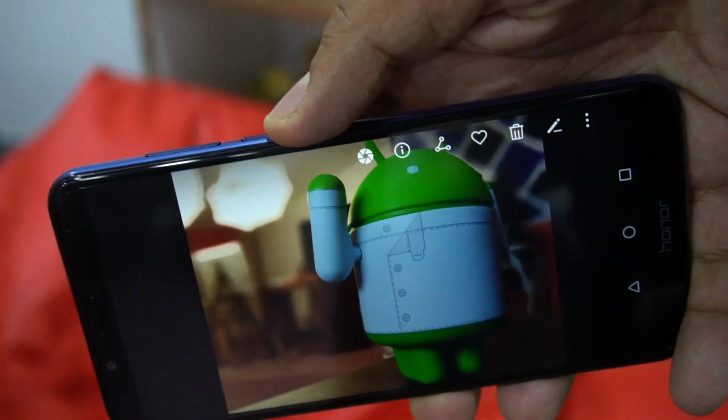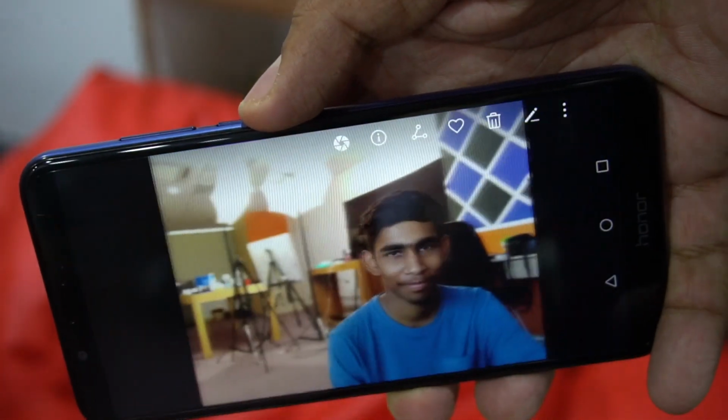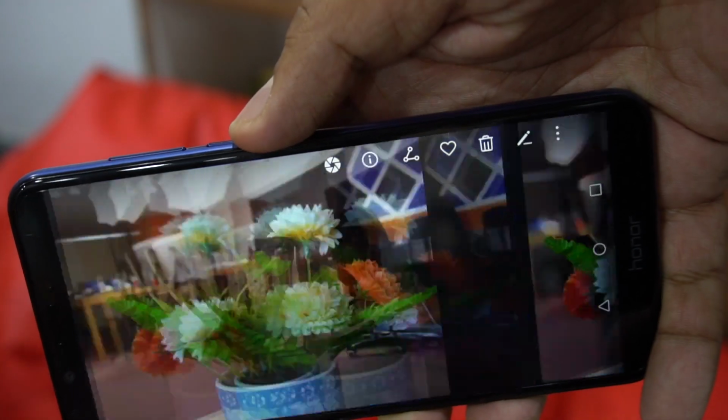So there is a lot that you can do with the fingerprint sensor of the Honor smartphones and even the Honor 7C, and that is one advantage of the Honor phones over the others, because it's not just that hardware for the unlocking of the phone that you see here.